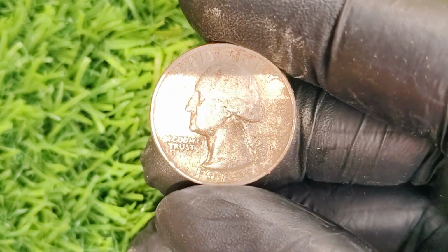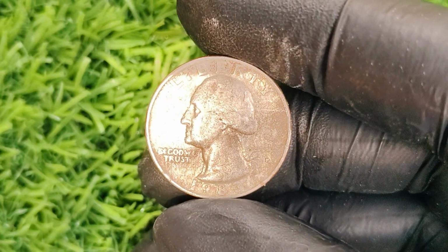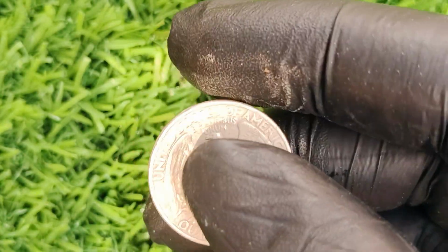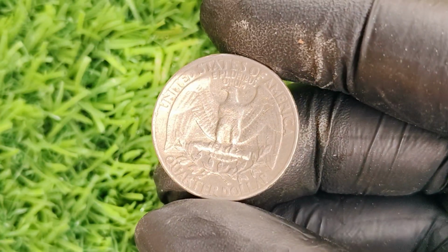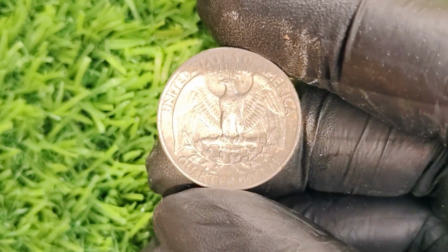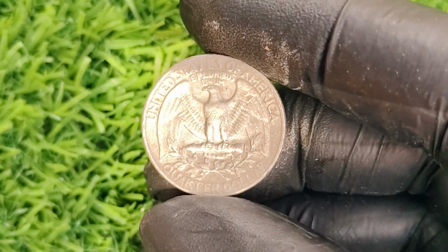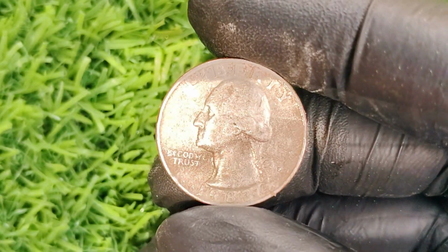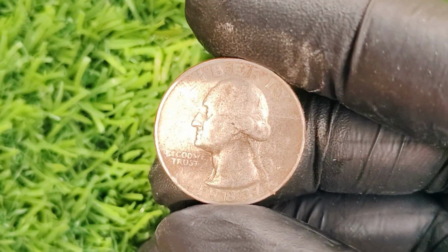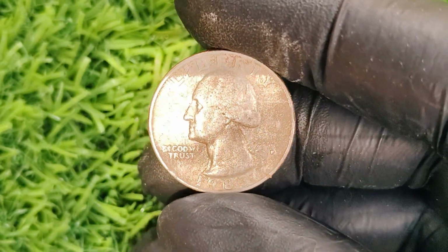Let's rewind the clock to 1983. We're talking pre-internet, pre-smartphones, and gas was under $1 a gallon. Simpler times. Ronald Reagan was president, Return of the Jedi was killing it in theaters, and the US Mint was cranking out coins like they were going out of style. Now, the 1983 Washington quarter was part of the regular circulation coins. It was minted in Philadelphia, hence the P mint mark. No one thought much about these coins at the time. It was just another quarter with George Washington's serious mug on the front.